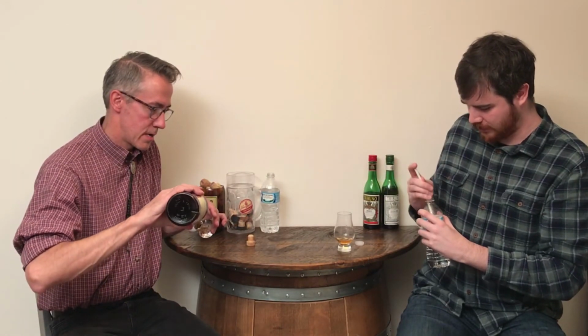So would you like to add a touch of water? I would like a touch more with a touch of water. Let's see what this does for it. I'm not expecting this to do a whole lot other than thin it out a little bit. I prefer to take this neat myself. I don't usually put water in this.